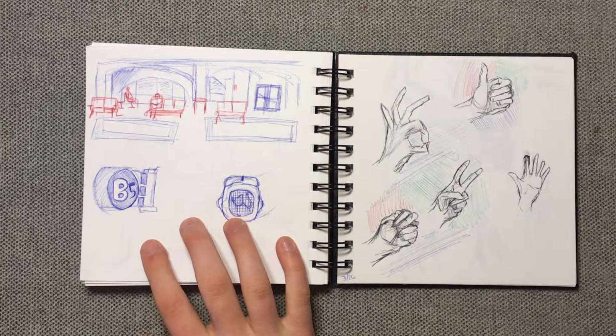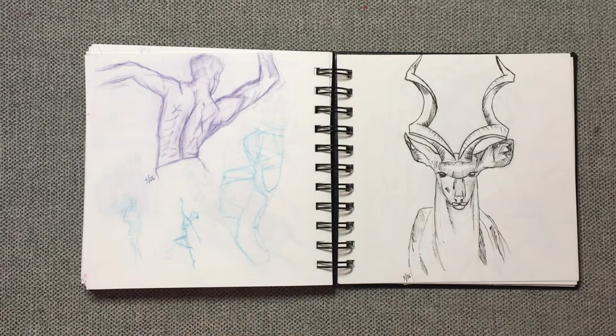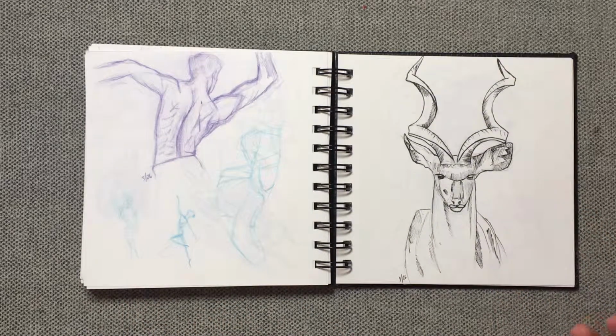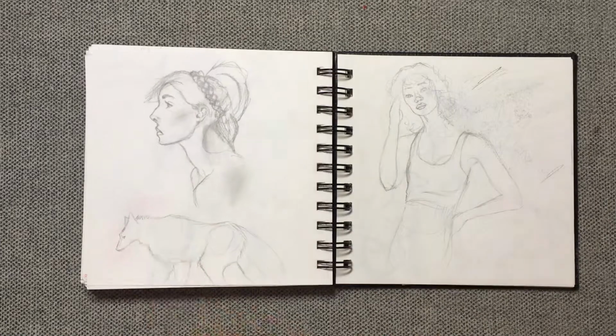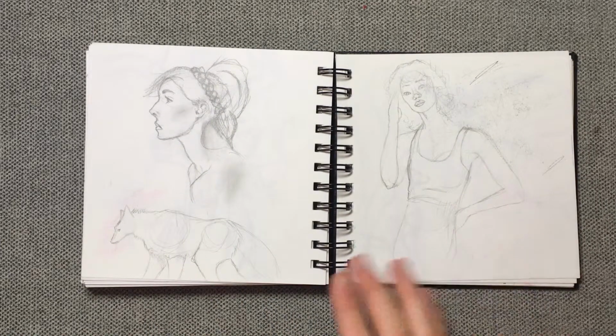This is when I was at the airport. Again, no reference, so I just made various hand positions and drew those. I like this one a lot. Some more people, some ballet slippers. I don't remember what this is called. Some sort of deer. I really love how the values and the horns just, I like this one a lot. Again, working on profiles. This one didn't really turn out, but that's okay.